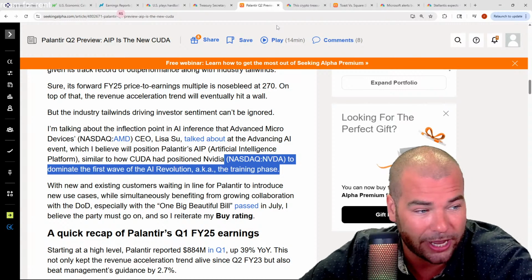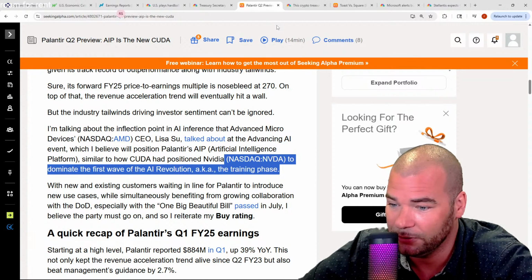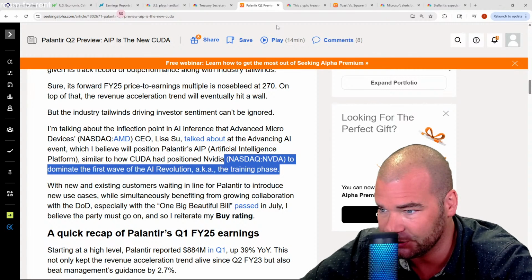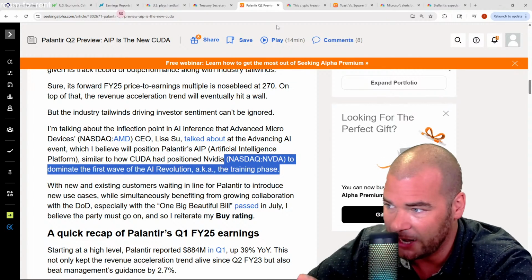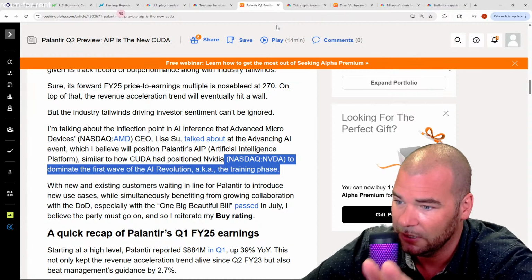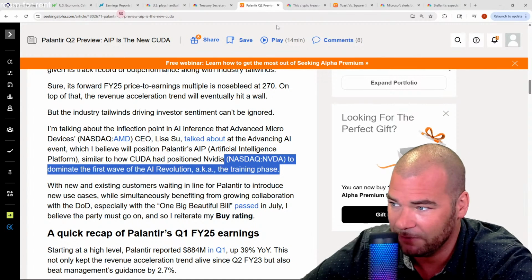All right, no twos came across. I'm glad no one thought that was complete hooey. I thought it was a pretty fair point. But again, Palantir, my only concern is just from a valuation standpoint. But I could see this right here. This is what I'm talking about. This AIP compared to the CUDA. That's why I feel like investors are paying a premium, right?